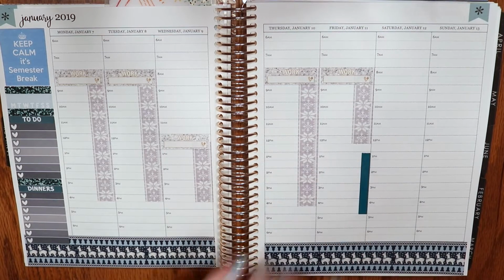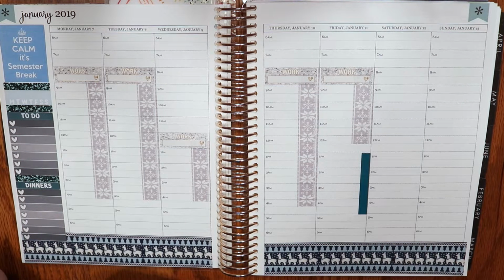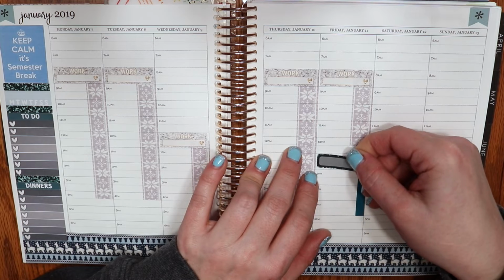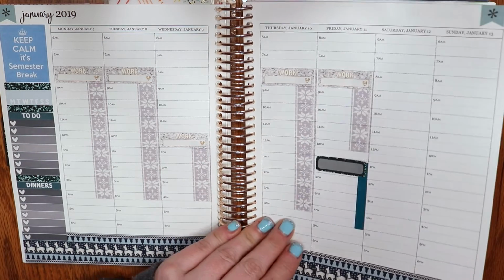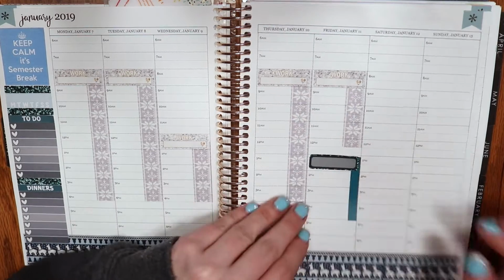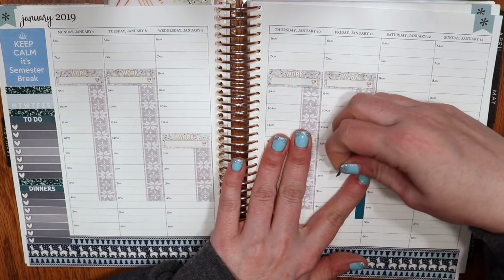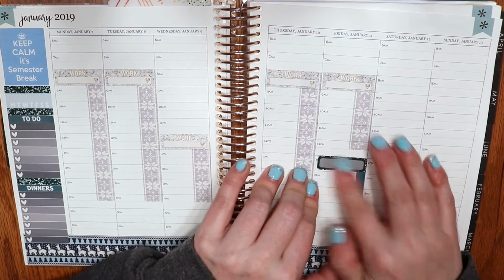Okay, I need to get something to mark school for that class that I'm taking. And I think, yeah, I have this quarter box from Little Miss Papery. It actually matches this over here. So I think I want to use that just to kind of pull in. Move it a little over to the right and put some kind of icon over here.